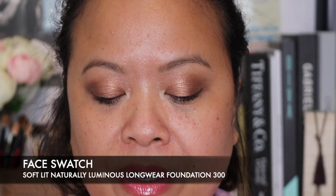Okay, so what I'm going to do is I've got the product on my hand now and I'm just going to apply it to my face. I'm going to try one pump first and I'm going to go in with the foundation brush.